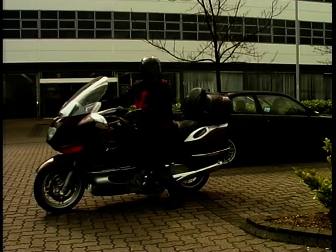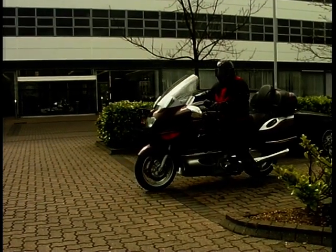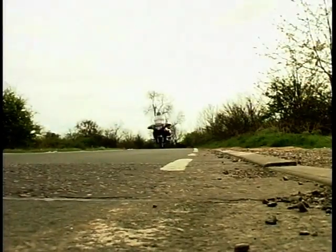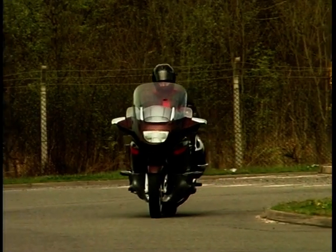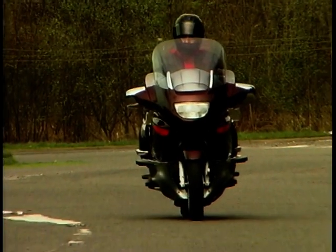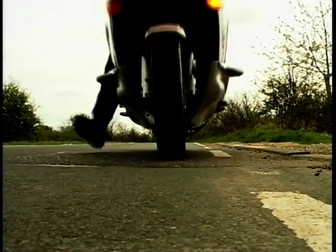Going in reverse is about the only thing that's backward on BMW's latest super tourer, the K1200 LT. Everything else is millennium proof, a bike to take you to the future and beyond, a long distance mile eater if ever there was one. From massive fairing to commodious boot, this is the BMW 7 Series of the bike world.